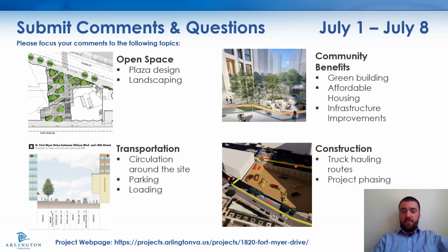So the issues we would like you to focus on for this engagement session are open space, transportation, community benefits, and construction issues. Each of these topics is listed here and includes sample topics under these issues. We certainly don't want to limit feedback or questions, but we request that your responses focus on these issue areas.